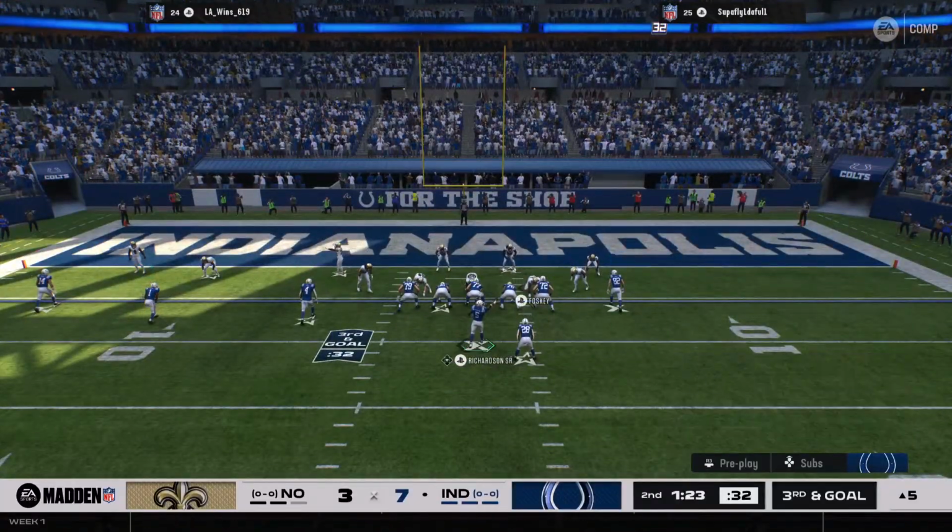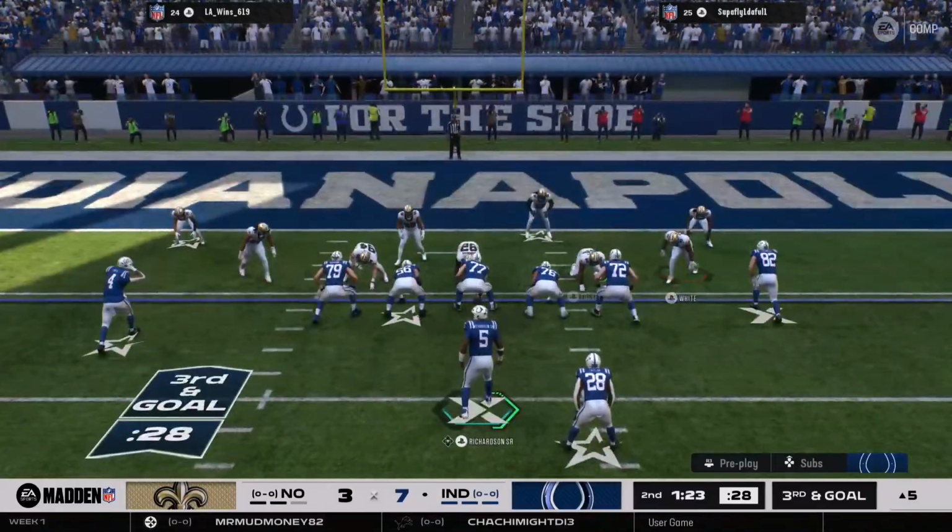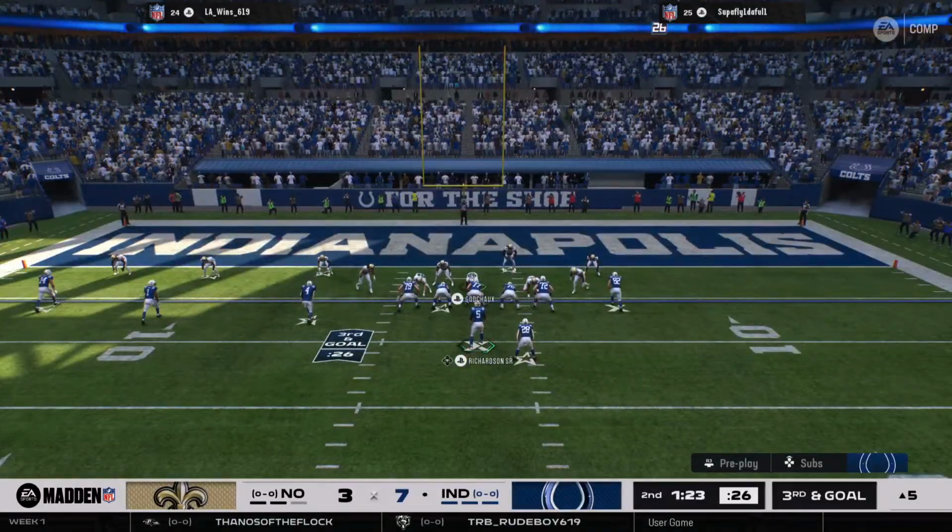Top 19, 7 Pirates, 70 Timberwolves, 60 Eagles, 60 Bobcats, Buffalo 18.